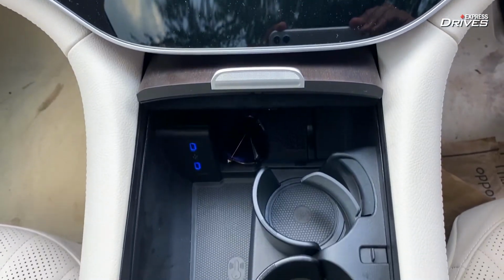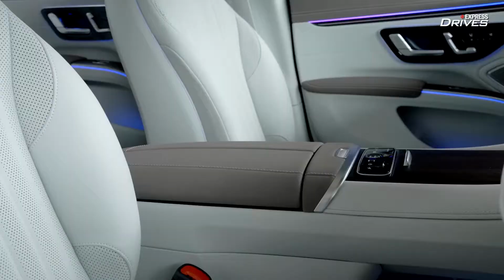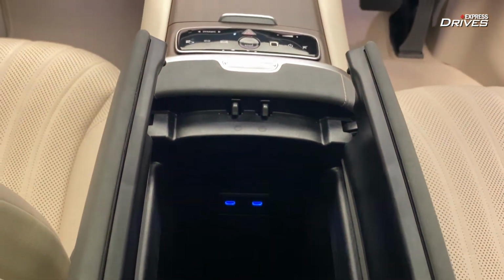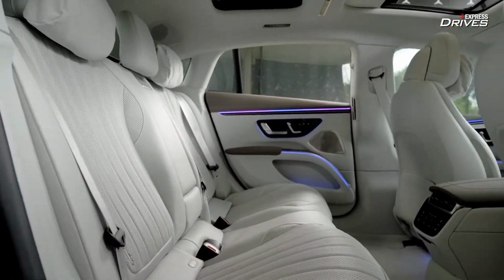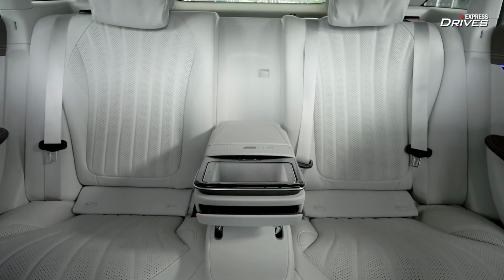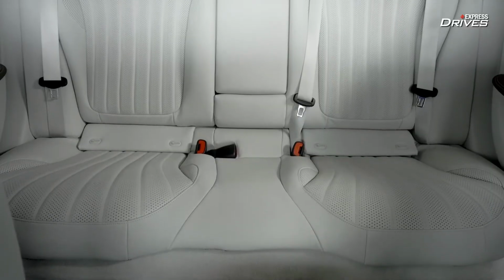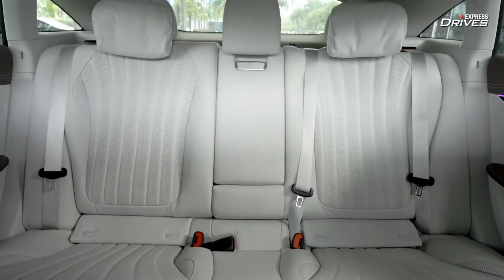Apart from that, you have your usual bottle holders, your cup holders. It also has a very deep armrest space. So yes, you have a lot of these usable spaces. Now moving to the back, of course, the seats are extremely comfortable. May not be as lounge-ish as the seats we have seen in the S-Class, but still they are right up there. Maybe the under thigh support could have been slightly better, but then we're just nitpicking here.